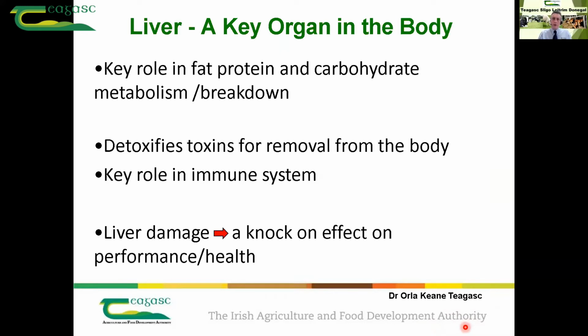The liver is a very important organ in the body. It's very important for fat breakdown and carbohydrate metabolism. It removes toxins from the body and plays a key role in the immune system of the sheep. So liver damage has a knock-on effect on the animal's performance.